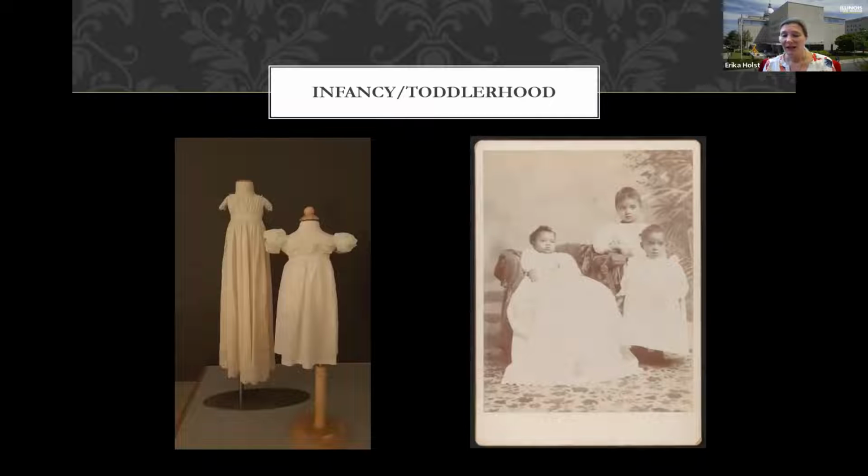Once the child became mobile, they were moved into a shorter dress. So the dress to the side of it would have been considered a toddler dress, and both of these date from the 1820s to 1830s. As a little kid gets able to crawl and walk, the dress shortens to permit freedom of movement.